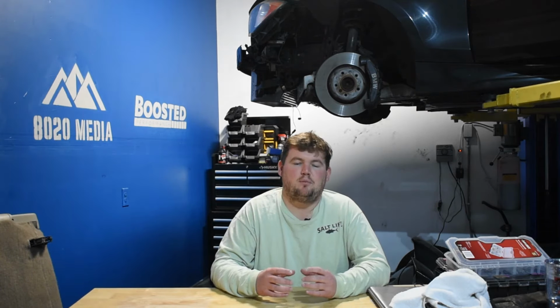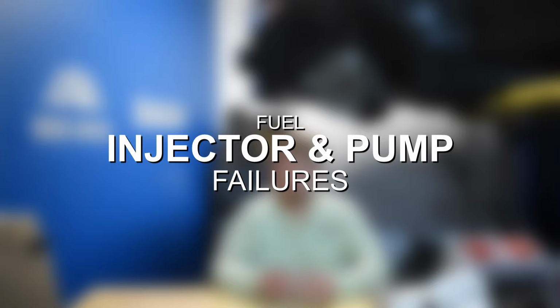BMW recommends changing the oil every 10,000 miles, which is pretty long for the N63. Cutting that down to about 4,000 to 6,000 miles should help, at least in ensuring that that oil is topped up and always full. Moving on to number two for common N63 engine problems, we have fuel injector and high pressure fuel pump failures.